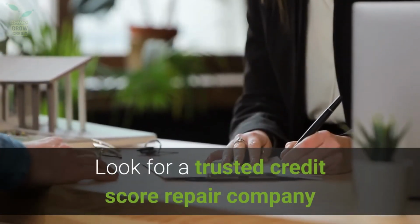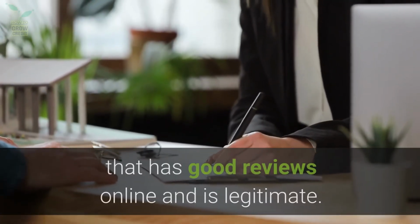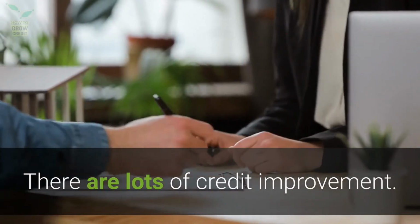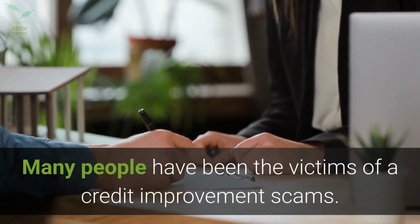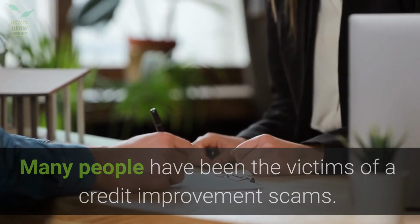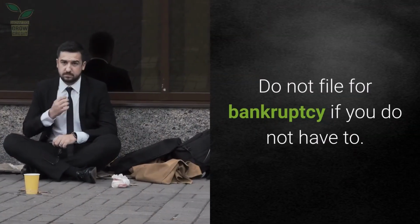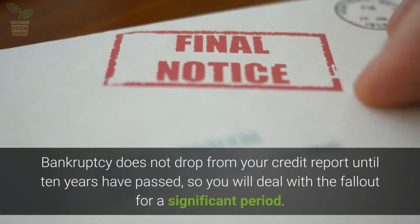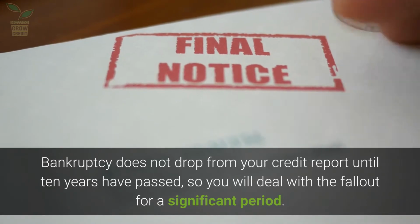Look for a trusted credit score repair company that has good reviews online and is legitimate. There are lots of credit improvement companies, and many people have been the victims of credit improvement scams. Do not file for bankruptcy if you do not have to. Bankruptcy does not drop from your credit report until 10 years have passed, so you will deal with the fallout for a significant period.